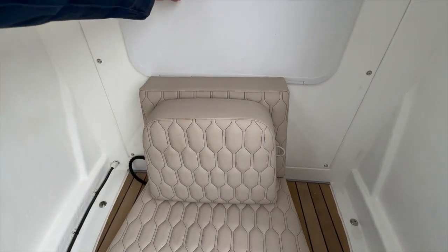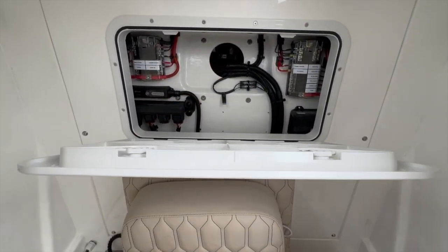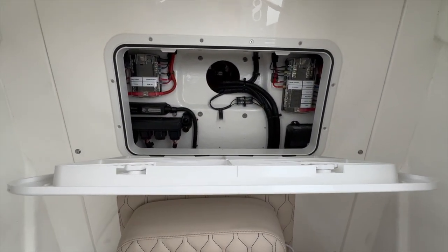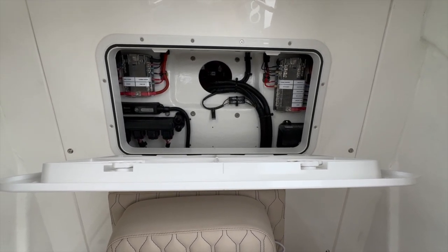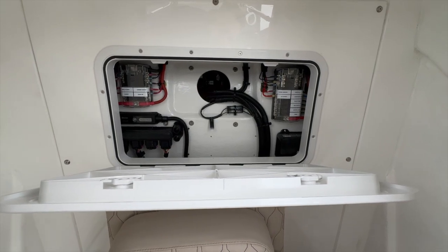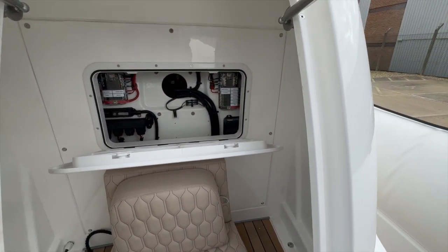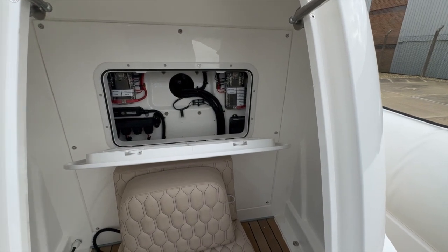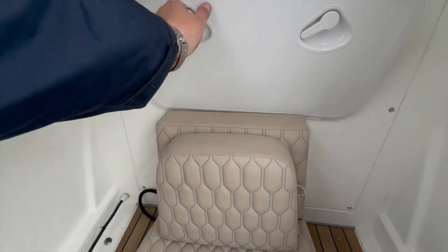And then behind here, most people don't show you this sort of stuff, but then you have access to the back of the console. You've got all your fuses and all your bits and pieces there. Again, really well laid out. That's why I wanted to open this up, just to show you what a lovely job they've done on putting everything together. It's all neat and tidy and as it should be. So just close this up.